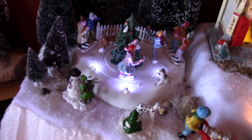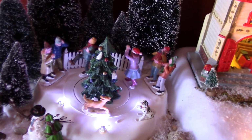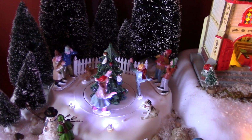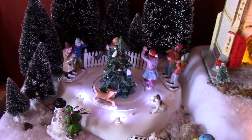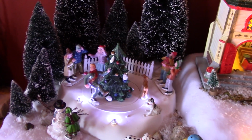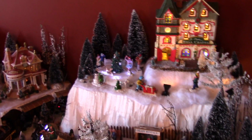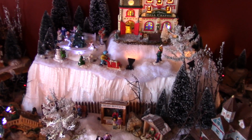Up here, I don't know if they're playing or if they're decorating the tree or chasing each other or what, but this is a little Lemax lighted accessory, and it's really cute. I just wanted to have some motion in my village, so over the past couple of years, I've been paying attention to putting some motion.